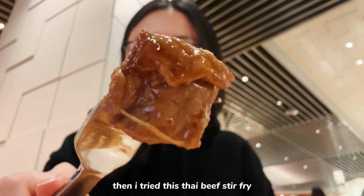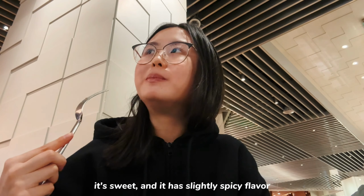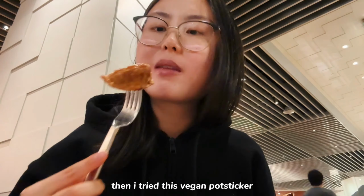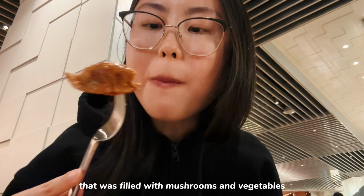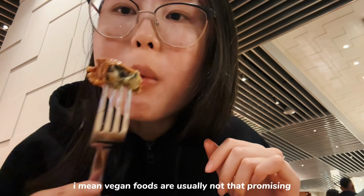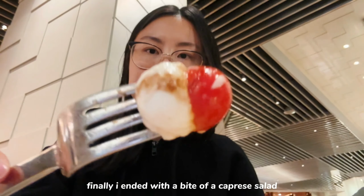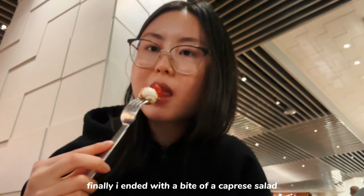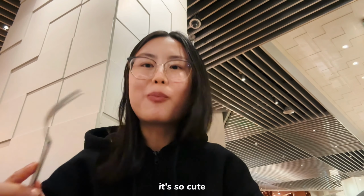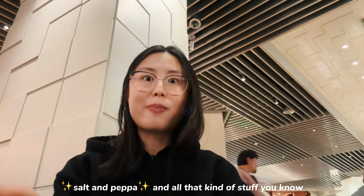Then I tried this Thai beef stir fry. It's very flavorful, it's sweet, it has slightly spicy flavor, but it's nothing too extraordinary. Then I tried this vegan pot sticker that was filled with mushrooms and vegetables, and honestly, I'm not a fan. I mean, vegan foods are usually not that promising, like I'm sorry, it's just facts. Finally, I ended with a bite of the caprese salad. It's made out of mini mozzarella balls and cherry tomatoes. It's so cute! On top of like balsamic glaze, like olive oil, salt and pepper, and all that kind of stuff, you know?